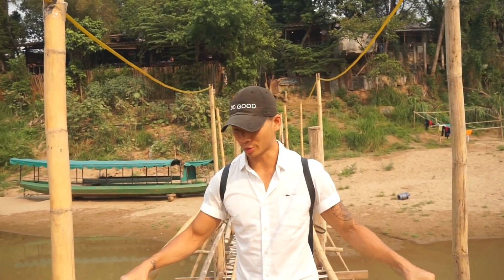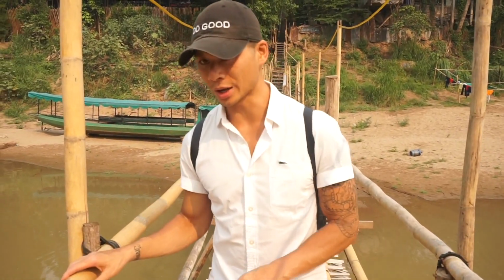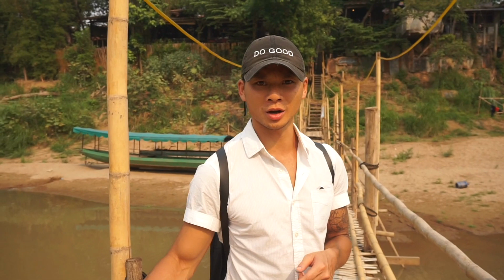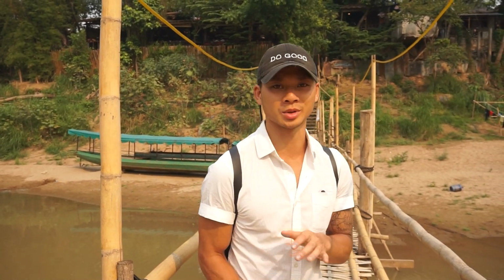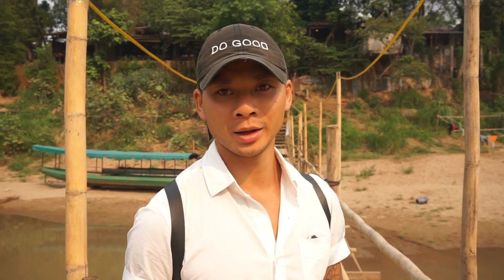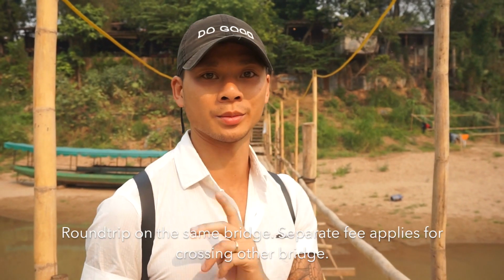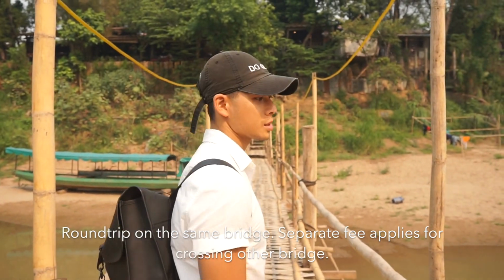Right. And as you know, bamboo is really strong. So I think this can handle a lot of weight. We've been on it with a couple of people already, like around the same position. But we had to pay 5,000 kip per person, which is just under $1. The reason you have to pay is that it goes towards maintaining the bridge and also contributes to the family that helped to fund it. So 5,000 to cross, but it's a round trip, so you only pay once.